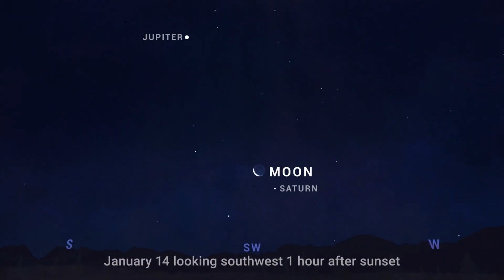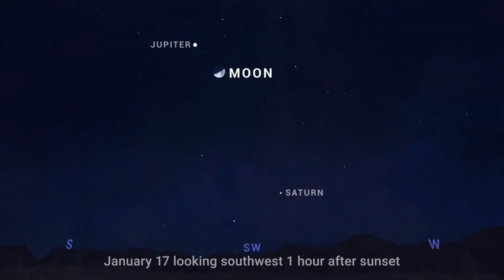Next up, the crescent moon visits Saturn on the 13th and 14th. You'll find the pair in the southwest for a couple of hours following sunset both nights. Then the moon pairs up with Jupiter in the evening on the 17th and 18th.